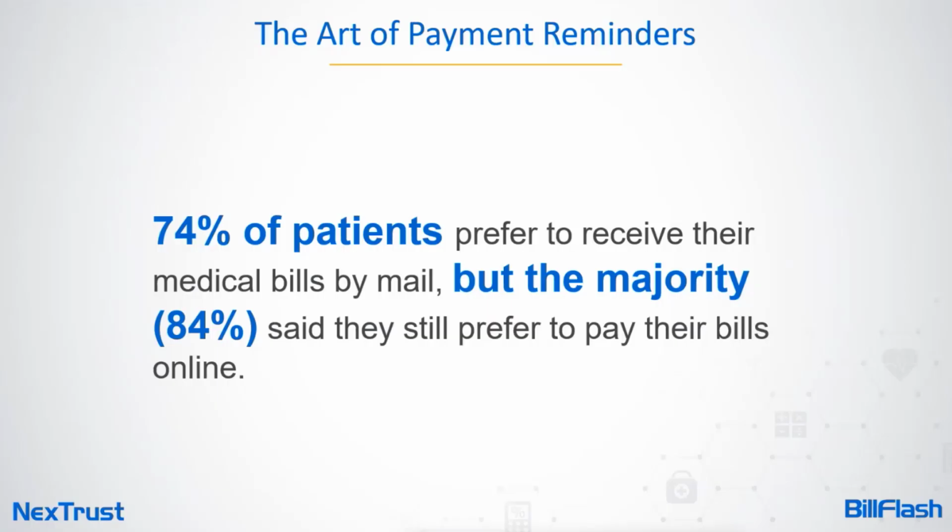So what about payment reminders? When patients are receiving and paying bills through different channels, payment reminders become essential. Implementing a multi-channel approach to payment reminders is a strong strategic move. This approach acknowledges the different ways patients like to view and pay their bills. As you'll see on the screen, reiterated, 74% of patients prefer to receive their medical bills by mail. We will always advise you to send a paper statement. It is still the #1 legal way of advising somebody that there is a past due amount or an owed amount.